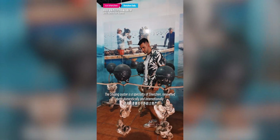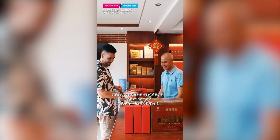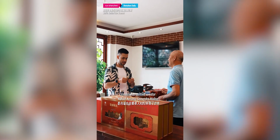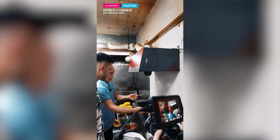The Shajing oyster is a specialty of Shenzhen, renowned both domestically and internationally, and is also a unique memory of Shenzhen, a coastal metropolis. Venezuelan content creator Rafael Antonio Saavedra Molina went to Shajing, Bao'an district to learn how to cook gourmet dishes with oysters.